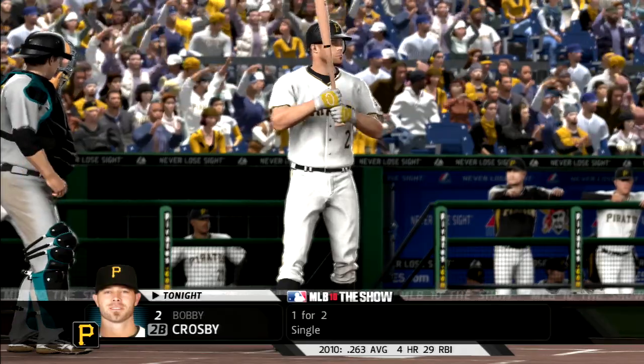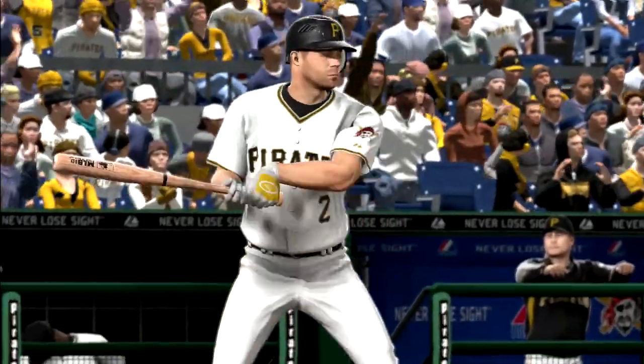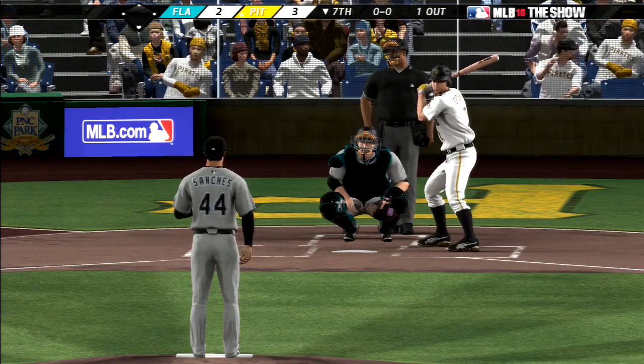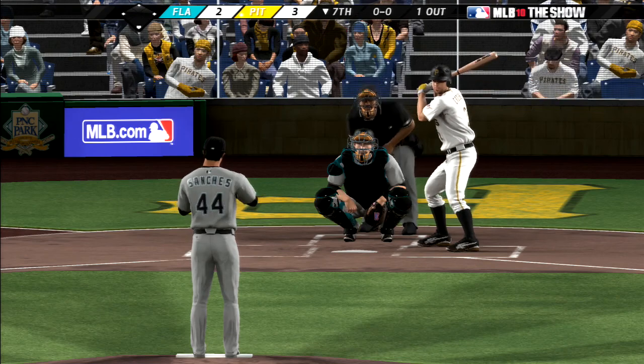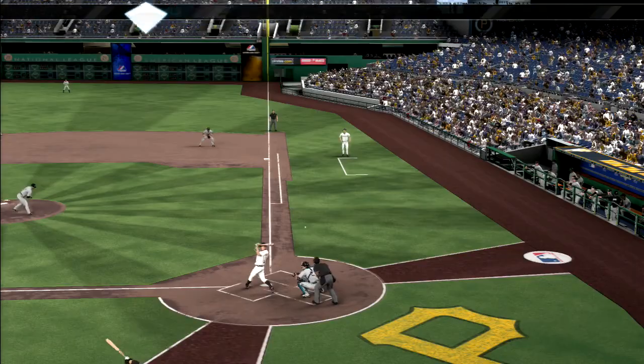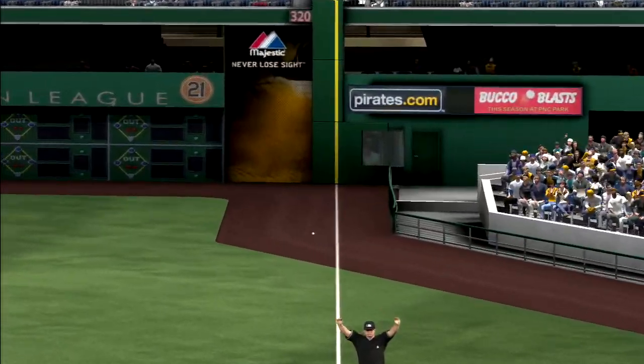One away here for the Bucs in their half of the 7th, and former Rookie of the Year Bobby Crosby will be the hitter. And now the Marlins bullpen will swing into action as a lefty and a right-hander start to get loose. First pitch coming. And this is hit to the right side, but it'll wind up foul down the line at first.